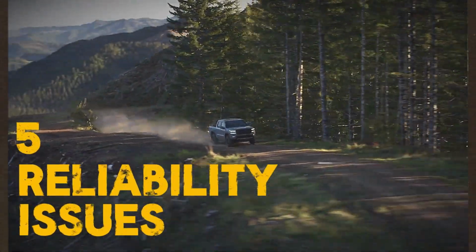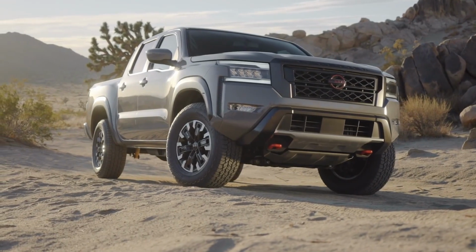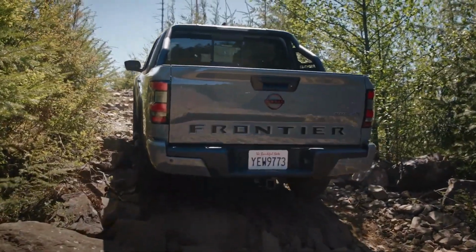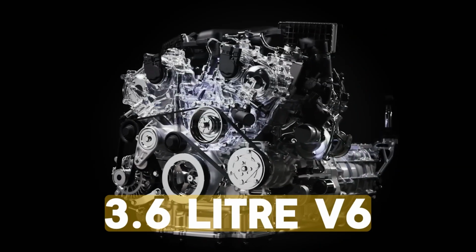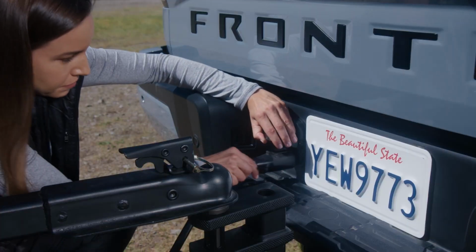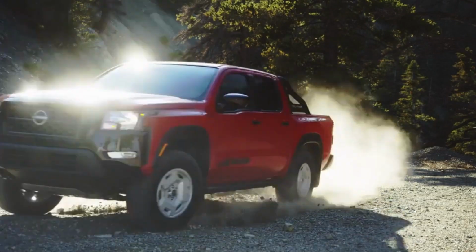Number 5. Reliability issues. The Nissan Frontier is one of the last naturally aspirated midsize pickup trucks on the market, which has constantly been one of its biggest selling points in a market dominated by turbocharged four-bangers. The brutish 3.6-liter V6 was first introduced in 2020, and although the performance figures remain unchanged stepping into 2024, it will be getting some big improvements on the reliability front.